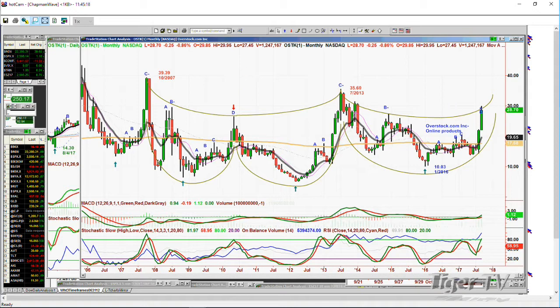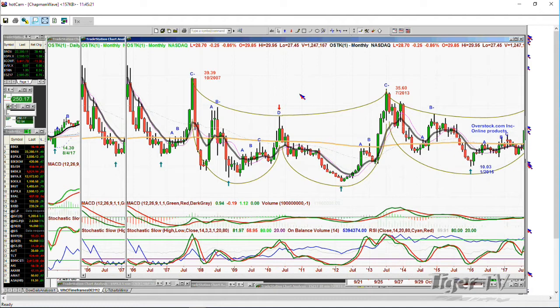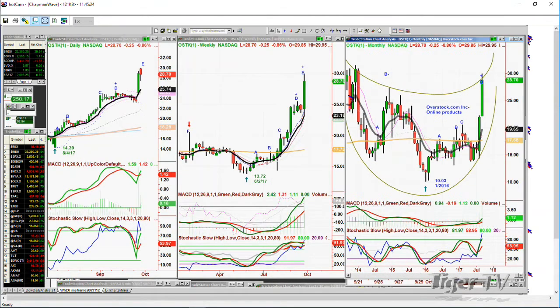I'm looking at this and saying, to break out from here, I think you're going to need the market as well as other things. So this is where I would say the little nibble that you might have had yesterday at 27.80 or 27.90, whatever it was, that's fine. I'd still keep it, but I'd have to have a stop, and I'd have to say this is one that I'm not going to add to.